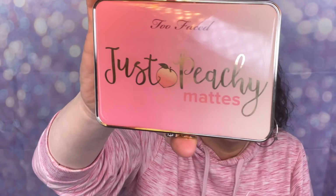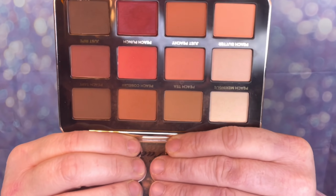Now, this is my favorite, still to this day, my favorite Too Faced palette, the Just Peachy. Because of that peach palette, I started getting into more peachy colors. It wasn't like the browns and the tans, right? So, it's a nice mirror. This is an all matte palette, so I always had to go in with a different palette for a shimmer shade. Here are the colors.